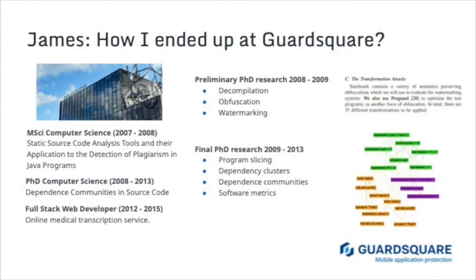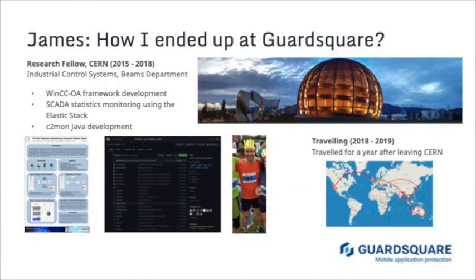So that's before I was at CERN, and I was very interested in these kind of compiler technologies, code analysis. And then I got a job at CERN. I was working on some completely different stuff. It was also very interesting. I was in the Beams department as a research fellow, working on control systems. So I mostly worked on the WinCC OA framework.